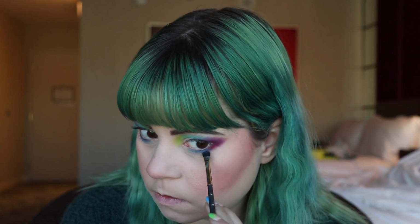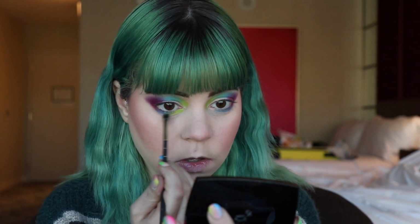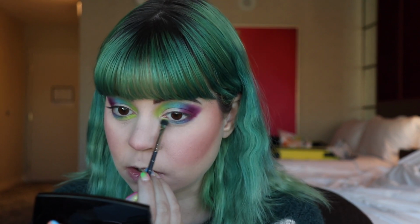I'm also going to do the same thing with the other two mattes that I have in my crease, and basically just do the thing that I have in my crease on my lower lash line here. So I'm just going to continue with the blue matte. And this color right here, this green, is one of my favorite mattes in my whole collection, not just my singles collection, but my whole collection. It's just such a cool shade.